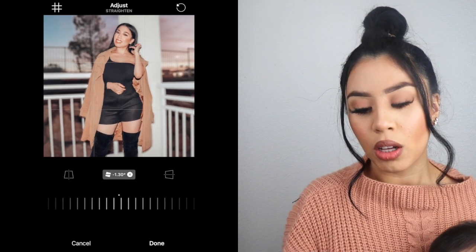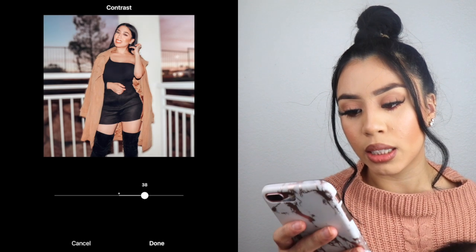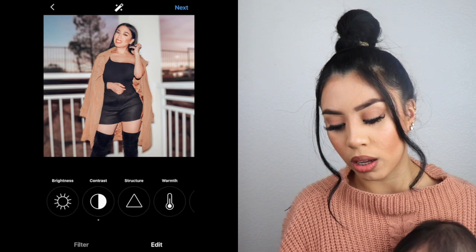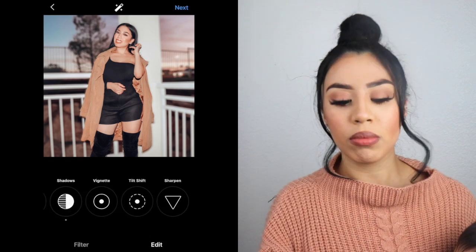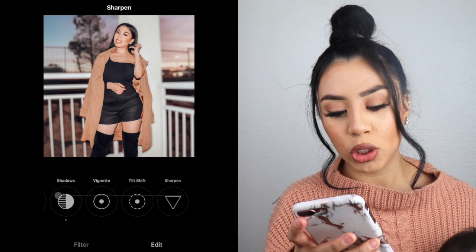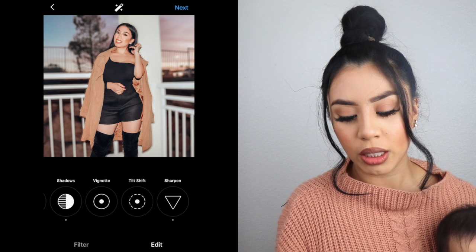Okay. Play with your picture. I mean, you don't completely have to leave it like that. See, this is what I like. I want to make the black more black. Okay. The shadows, I brought them down. And then I like to sharpen the picture also. Okay, guys. So I think I'm ready to post.